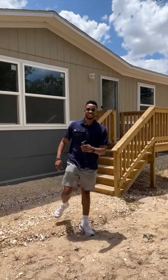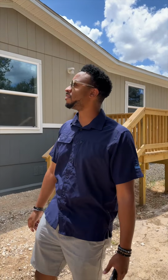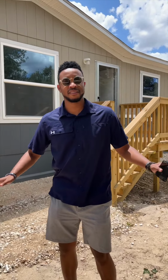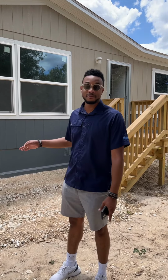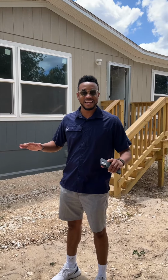What's going on, everybody? We're here in Poteet, Texas. We're checking out the Thrill. We have a spec home on this lot. It's real peaceful, about 30 minutes away from downtown San Antonio. This is a 3-bedroom, 2-bath, about 1,500 square feet. Get about an acre of land here.